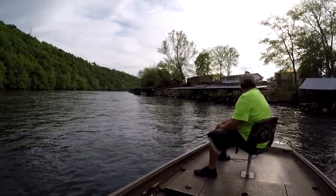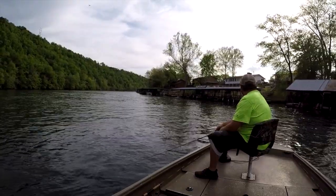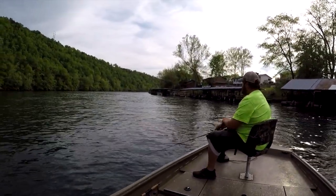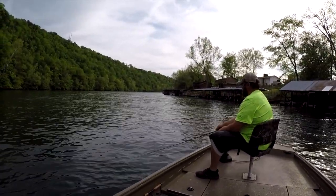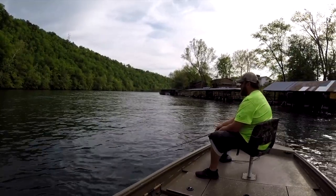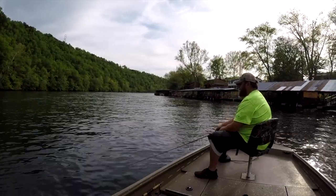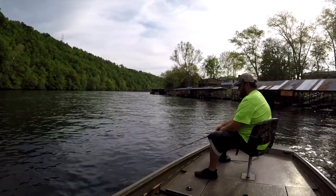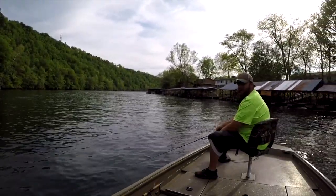I'm dragging probably about 100 feet away from the front of Lazy Valley Resort right now. Trying to get a buzzer beater.